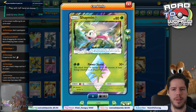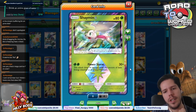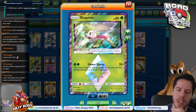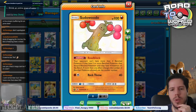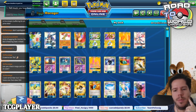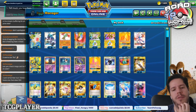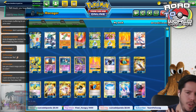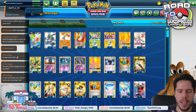You have Shaman as a mini Rayquaza doing Flower Storm, 30 damage for each basic energy attached to all of your Pokemon, costing 2 grass energies. And we have Sudowoodo to block our opponent's bench after we play Skyfield, which allows them to have a bigger bench. We have a Ricorio for Night March and Vespiquen purposes, Mr. Mime to protect the bench, Zeraora to give us free treat, and then we have Tapu Lele and Shaman.